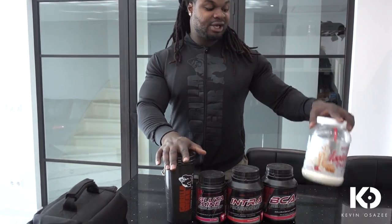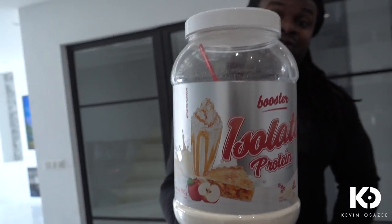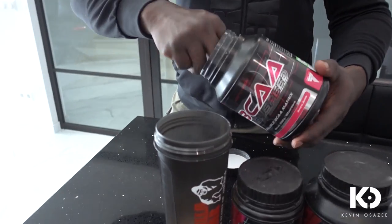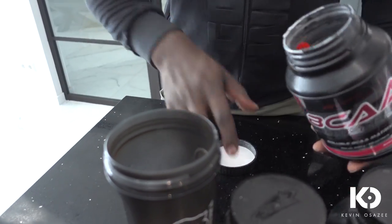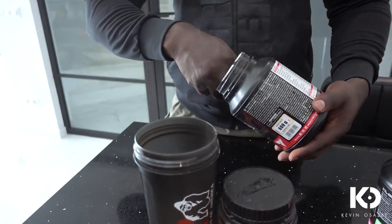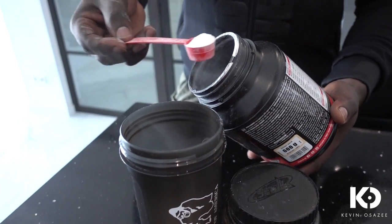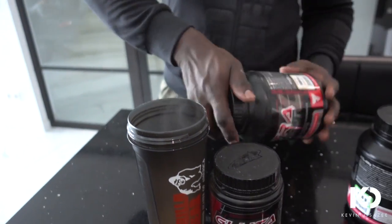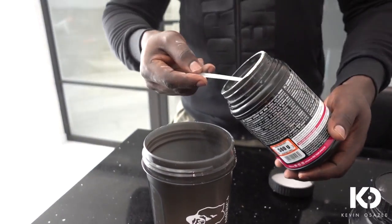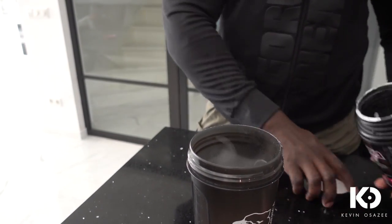And after my workout, I take a protein shake. This is the one I'm using currently right now. It's apple pie flavored, pretty good. For the BCAAs, I always take two scoops. One, two. Intro workout, same thing. I always take two scoops. One, two. And glutamine, same thing. It's about two scoops. One, two.